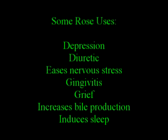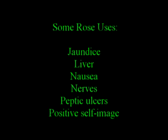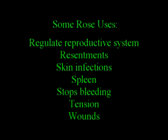Now my first story is about Rose Otto. It's not quite as strong as Rose Damask. I used it in a preparation for a perfume, and I didn't think it was very strong. I was using it all the time. I love the smell, but whenever I went to work, my boss couldn't breathe when she was around me, and she felt really bad, and I felt really bad when I found out that she had a hard time breathing around me. It took us months before we figured out that it was the rose that she was allergic to. She had a hard time breathing whenever she was around me because of that perfume.